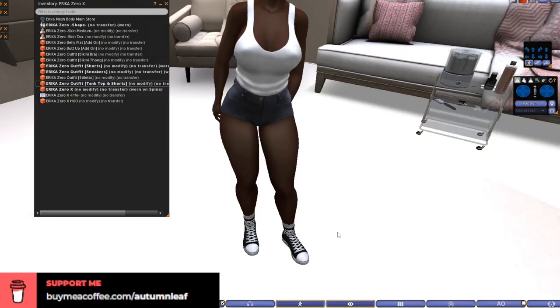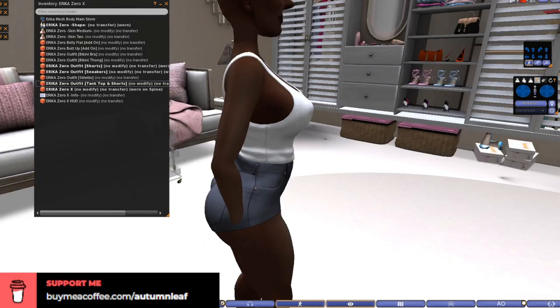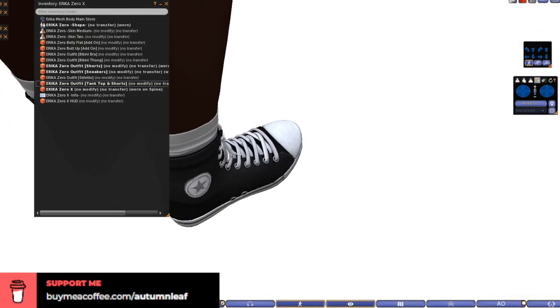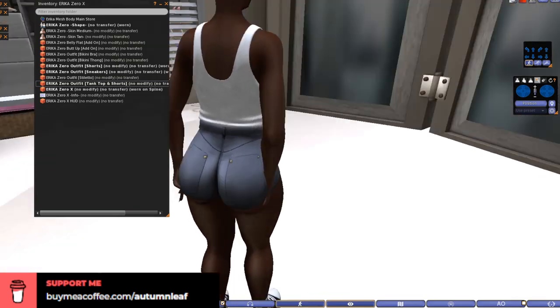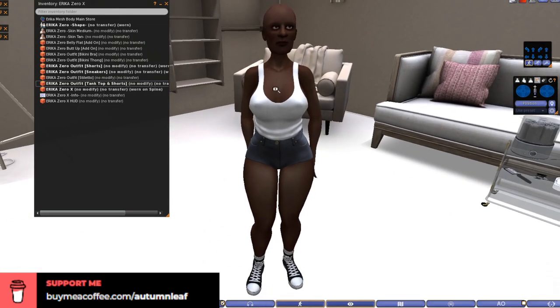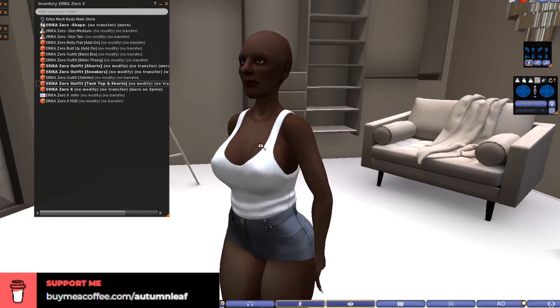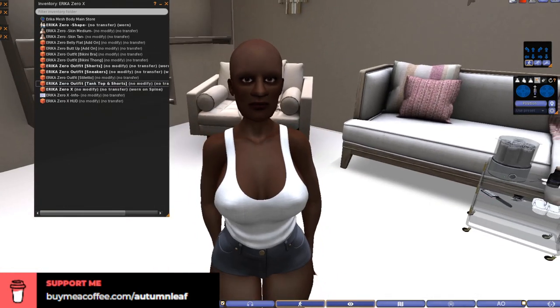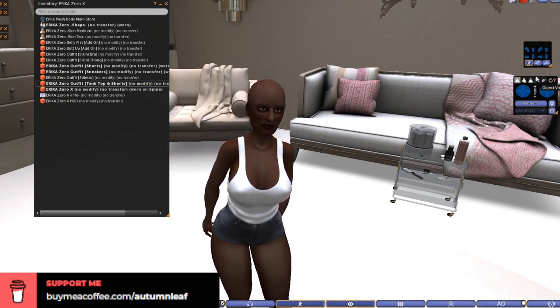So this is the Erika body, the basic body. It comes with one basic outfit: the shorts, the tank top and the sneakers. It's up to you if you want to just keep it this way. This is the body, so you have to shape it later. We're going to do that, but before that, let me add one head. I have two heads in my inventory, the Lelutka head and the Genus head.